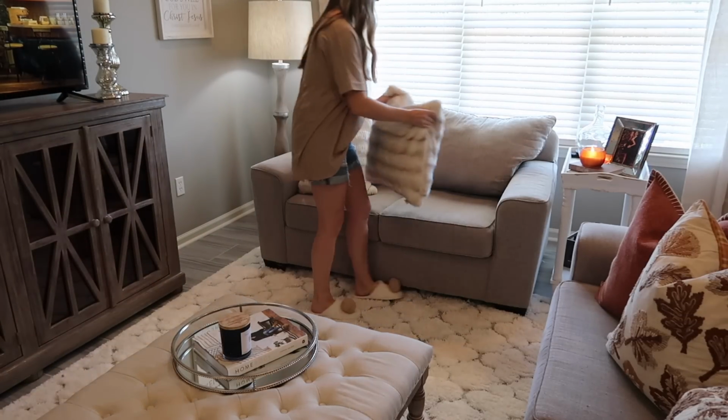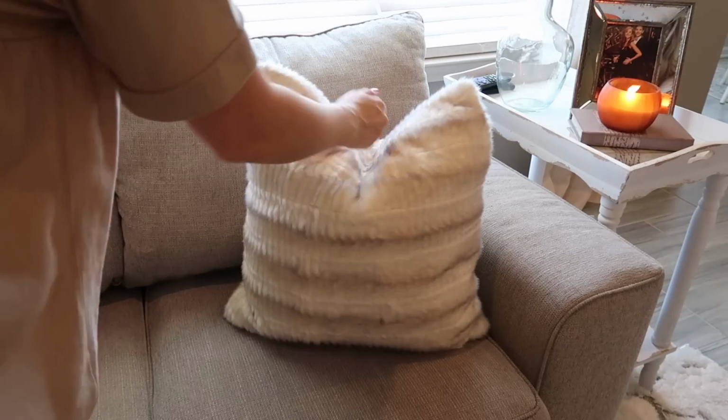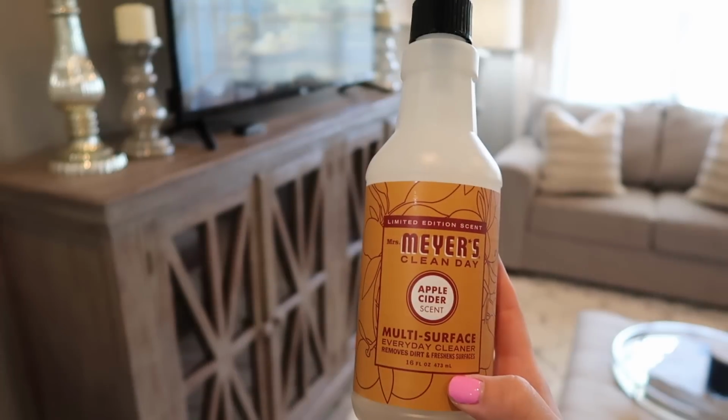And then for the love seat, we're just using these fluffy pillows that I normally use at Christmas time, but I thought they really warmed up our living room.